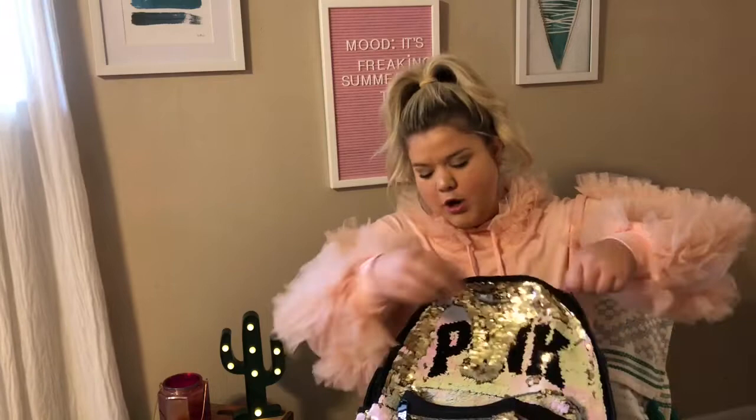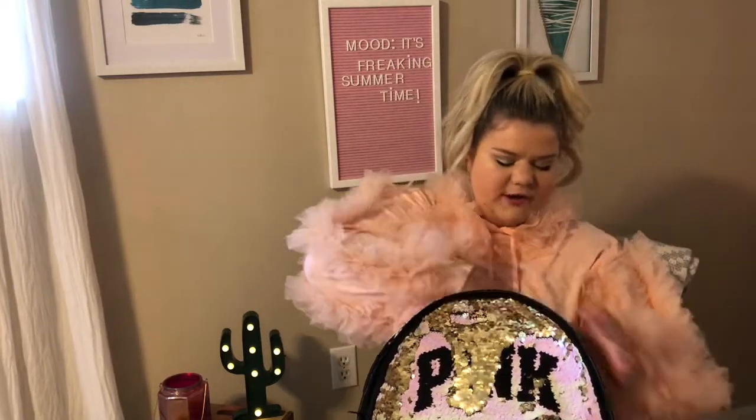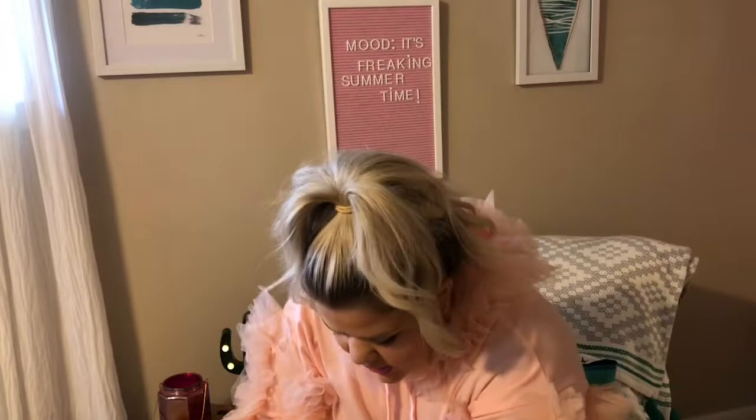But okay, next pocket, I'll zip that one up. I really hope I don't have a hard time zipping sequins up this year. Probably will, but it's okay. All right, so in the main pocket, y'all, look at all that. We got a lot to go through, and I'm gonna do it quick.